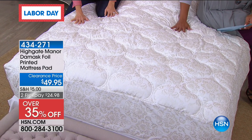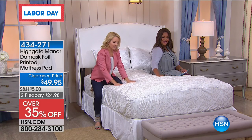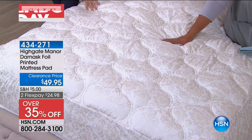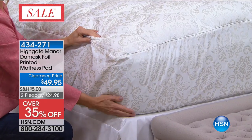Now, this is done, of course, by Highgate Manor. So what they have done is this printed look, this printed damask pattern on that. Isn't it gorgeous? And I love that. Look at the front of this. They also put that on the skirt as well.